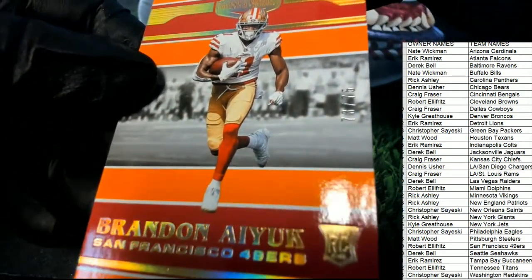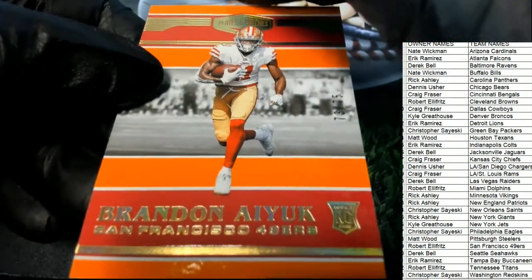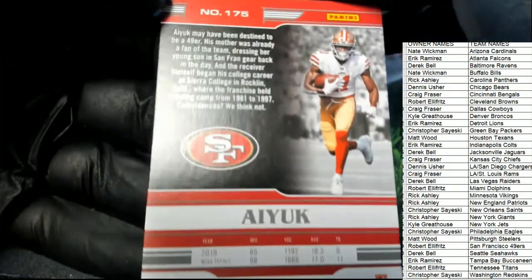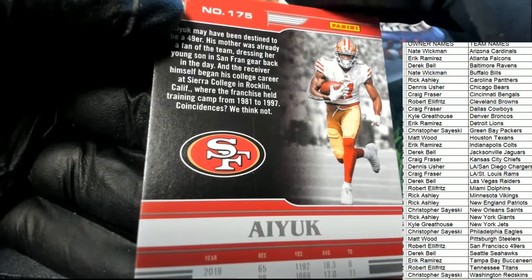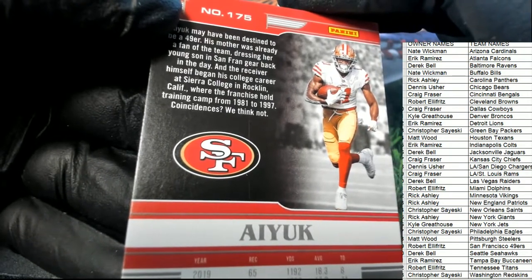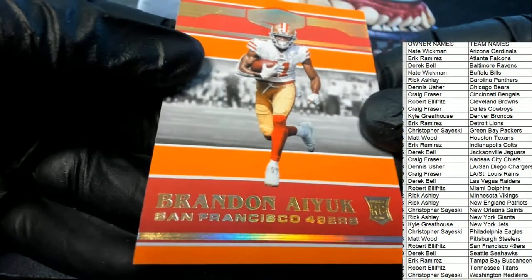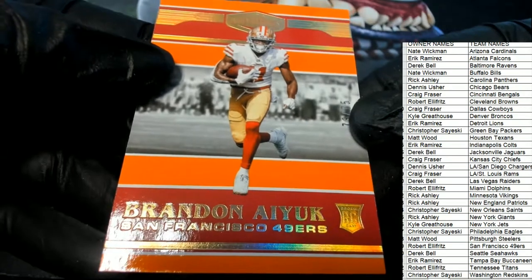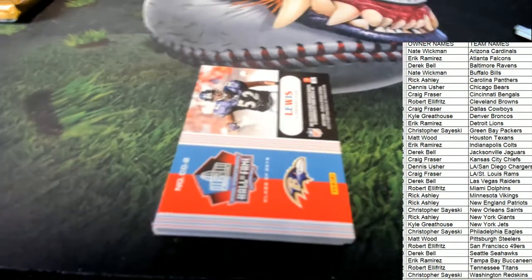Ho! 73 of 75. Ho! Nice parallel. Rookie. So he's been a 49er fan his whole life. That's really cool for him to play for the 49ers and his whole family's 49er fans. We got a Hall of Fame auto.